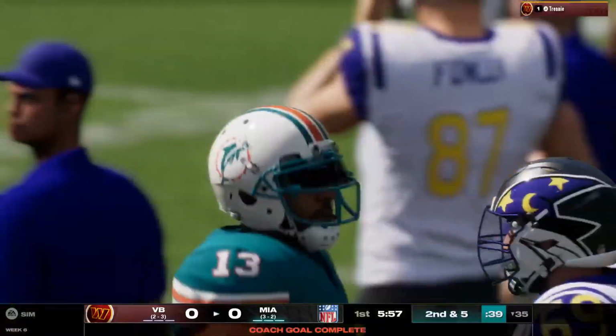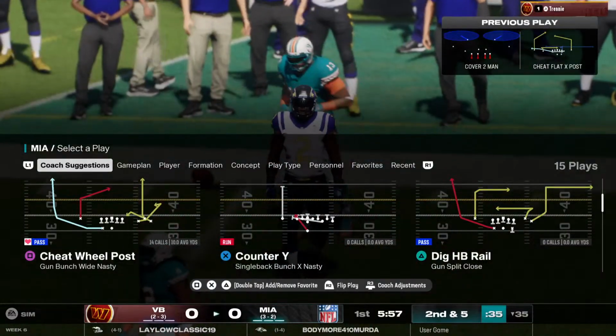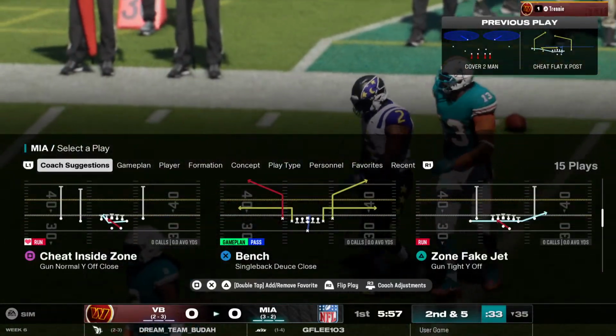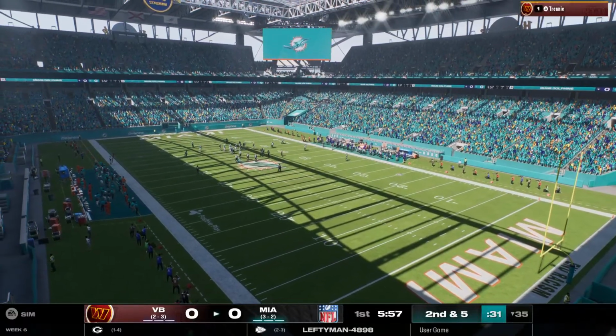When you put plays like this on tape, it sends a message to every defender across the league. When you play this offense and this guy has the ball, you better bring it when you come to contact him, because if not, you're going to be on the wrong end of it.